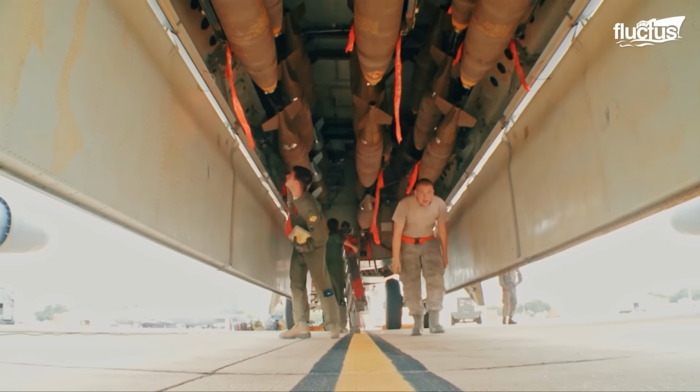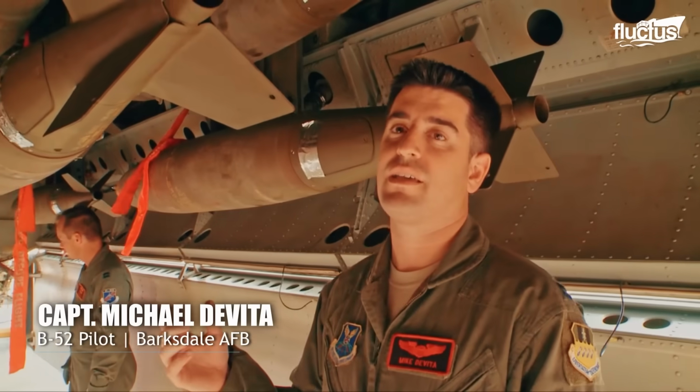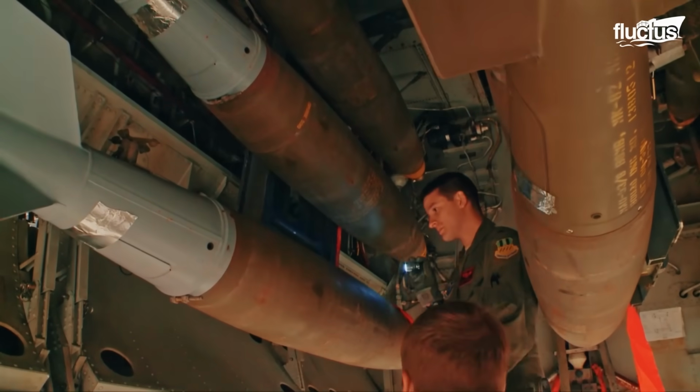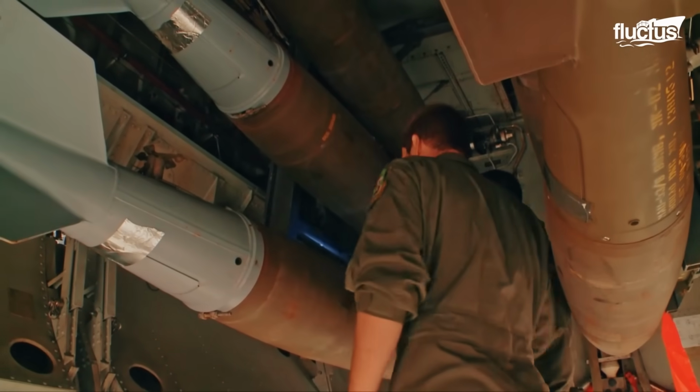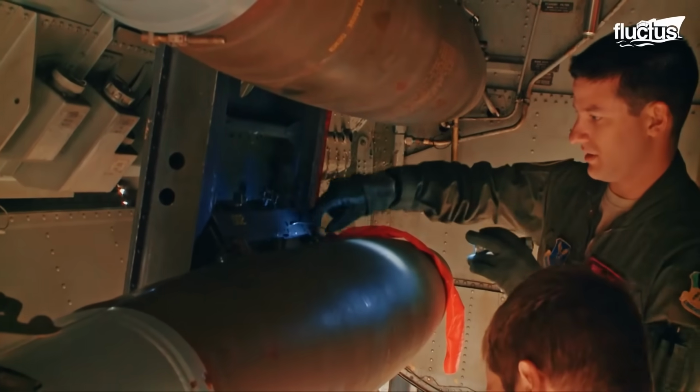It just takes a long time because we have 27 bombs and each bomb requires specific pre-flight for each one of them. So moving a ladder around, climbing up, fitting in between all these can take a long time. So it's a labor-intensive process, so that's why we give ourselves extra time during the pre-flight.